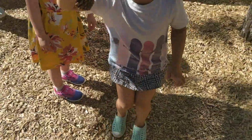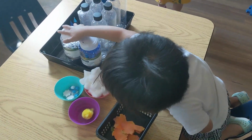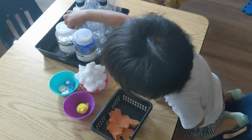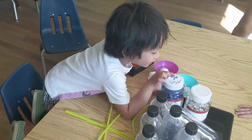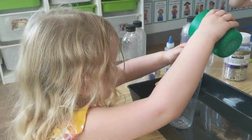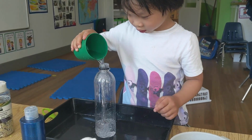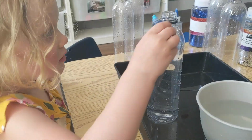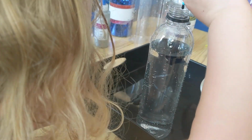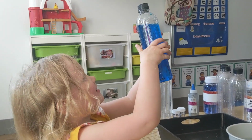When looking for materials for your bottles, feel free to look outside as well as within your own craft supplies. Here we have our items set up with a variety of glitters and pipe cleaners, cotton balls, the bottles, food coloring, and other embellishments that might come in handy. Here we are scooping in the water into the sensory bottles to form our base. Next up, we're adding a couple drops of food coloring to some of our bottles, shaking it up to mix the colors together, which of course is the best part.